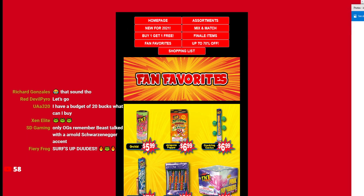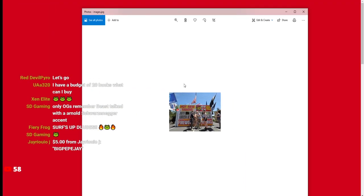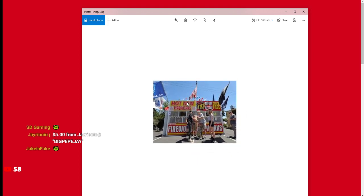So Phantom and TNT have pretty much a tier system. I'm sure a lot of you guys have seen small stands like this. I call it a 2 cube. The 2 cubes, pretty much stay away. These are the bottom of the barrel. These do not have a lot of product. They have no exclusives. These probably won't have the 70% off, so they don't have the new items. These are pretty much brand new stands. They haven't been around long.